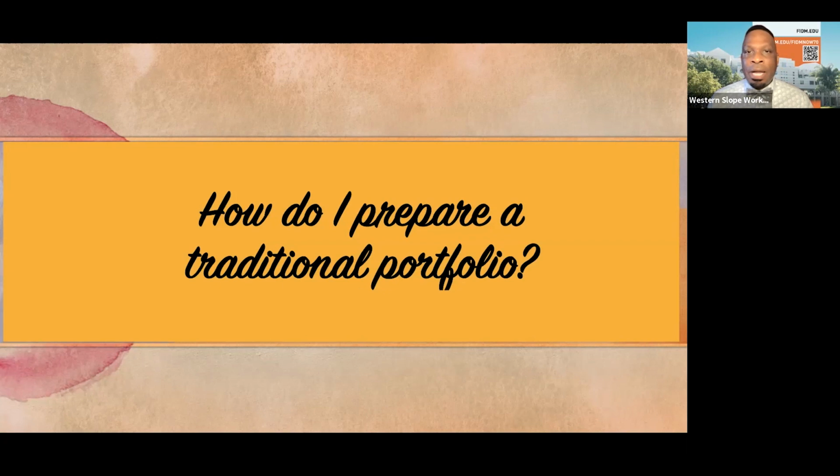So my best advice when it comes to preparing that traditional portfolio is to narrow your college search down to maybe your top 3, 4, 5 colleges that you're interested in. Reach out to those admissions teams. Look at the college and university websites to find out what their requirements are. With the traditional portfolio, it could be sketches, it could be photos of your completed pieces. And also, especially being that we're art students, we're more creative, think outside the box in terms of putting that portfolio together.